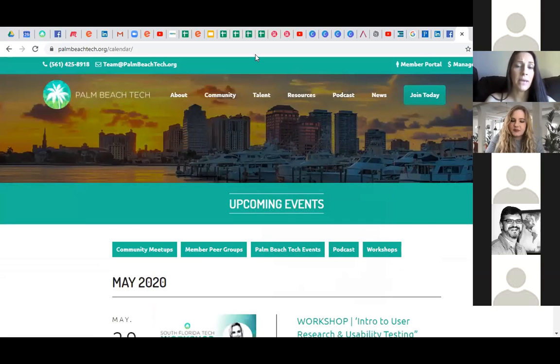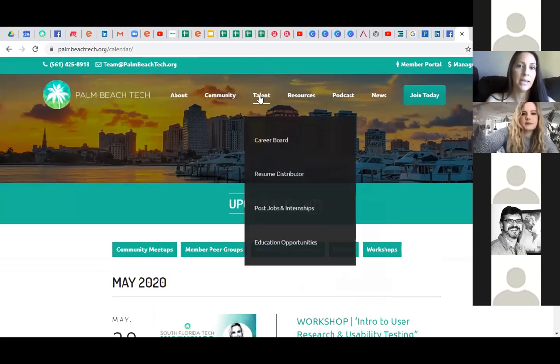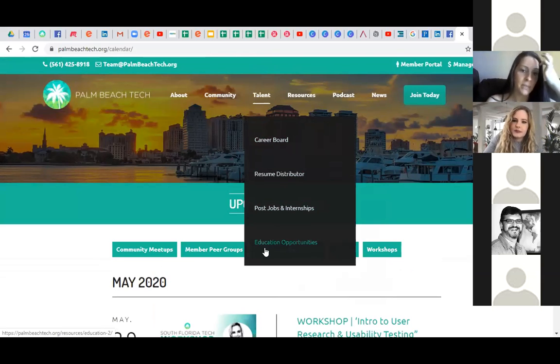Also, something big right now is the talent piece. This is a new section for us on the website. We used to have this under Careers for anybody that has checked this before, but you can now go on there for educational opportunities at the bottom. Some of our different colleges, universities, and coding schools are all being added there. That page is still a work in progress.